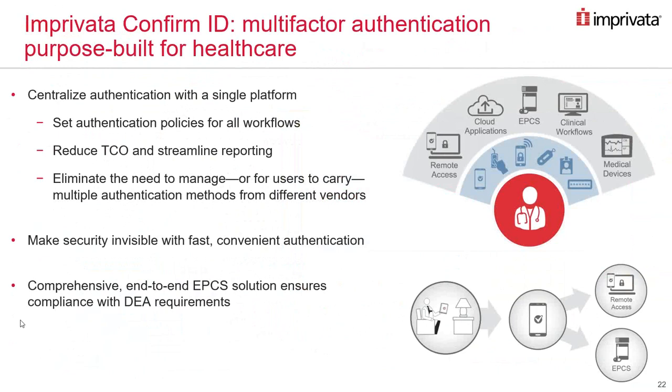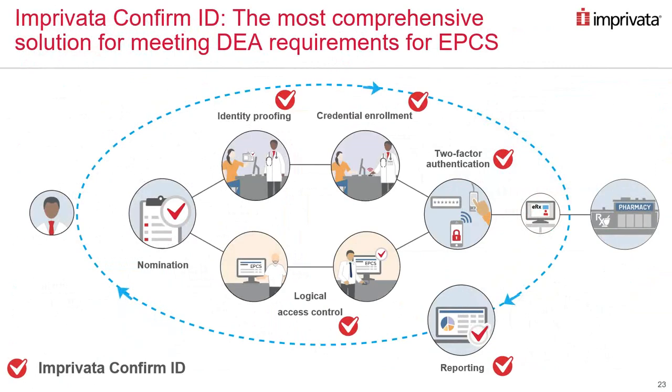So if we go to the next slide, really from an EPCS perspective, Confirm ID is a comprehensive solution for helping you meet all of the DEA requirements for EPCS, as well as a fast and easy two-factor authentication for your providers. So Confirm ID will give you everything that you need to meet the identity proofing, the credential enrollment, the logical access control approval, two-factor authentication, and then all the record keeping and reporting that goes along with that. And this is where sometimes conventional or horizontal multi-factor authentication products can fall short, because they'll only help you satisfy part of that two-factor authentication requirement, and they don't really give you that complete solution that you're going to need to be fully compliant from an EPCS perspective.